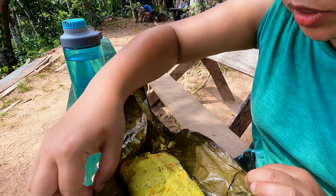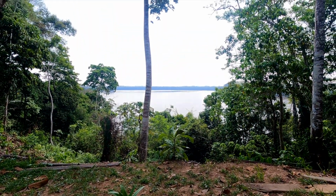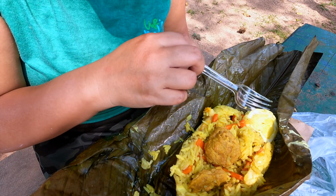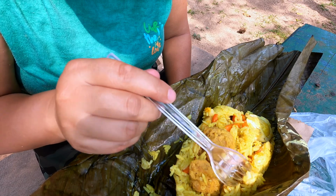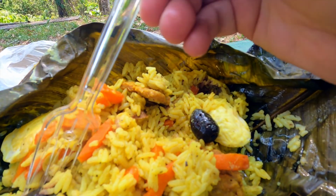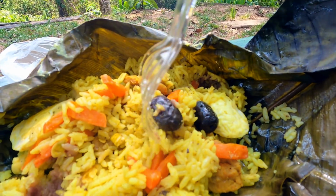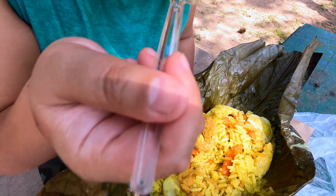Wow. Looks pretty nice. By the way, that's the lake view. It has egg, soya meat, carrot, and zucchini. Oh, it also has olives. They use the banana leaf to wrap everything. It's quite environmental friendly and tasty as well.